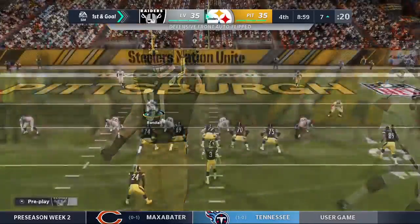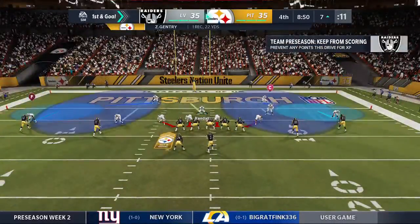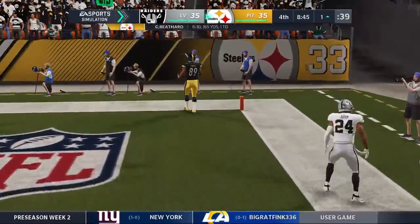Give to the fullback. This is Watt. And he's going to take it in for a Steeler touchdown. Derek Watt taking it in. And the Steelers are going to take the lead.